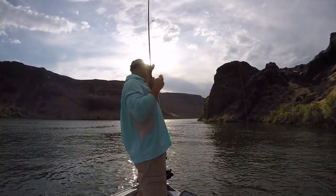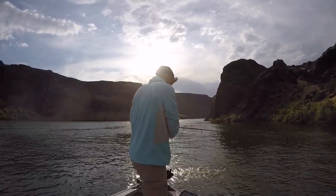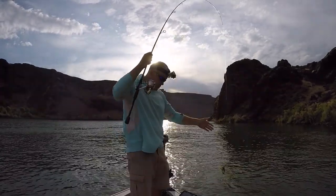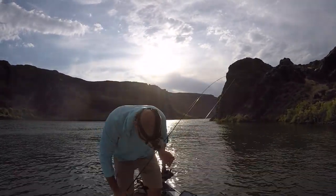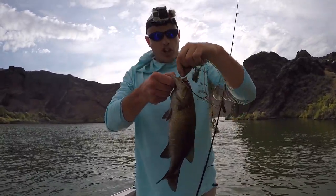Oh, I have one. Swimming to the boat, huh? Oh, it's a good keeper. That was so weird. I think there are so many weeds and stuff. Yes, it is a keeper. Just about a 12-incher, but hey.